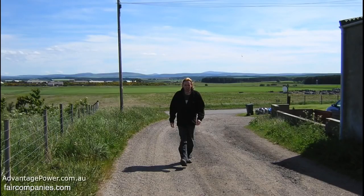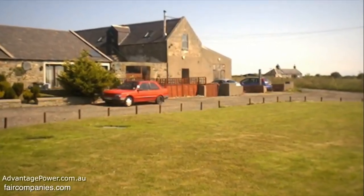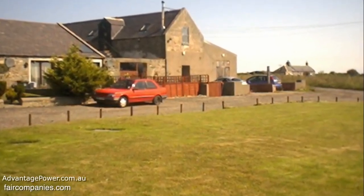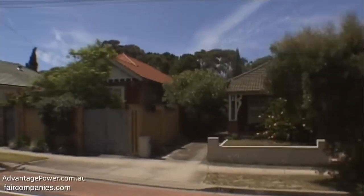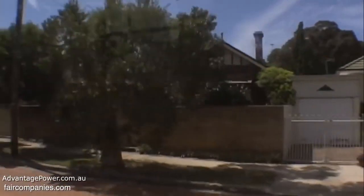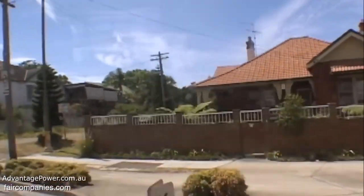And then one day Paul came home and said, "What do you think of Australia?" And I said, "Oh, that'd be a good place for a holiday. Yeah, sounds good." He said, "No, not a holiday. How do you feel about living there?" So our whole life changed and we ended up in Australia, living in suburbia.